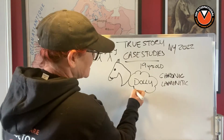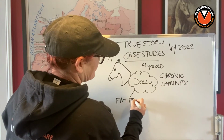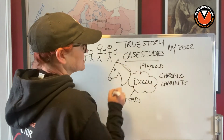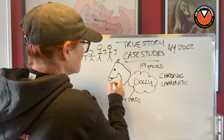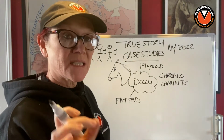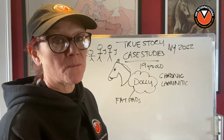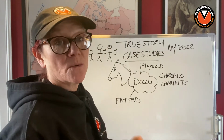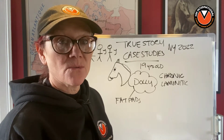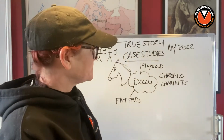However, they didn't notice the fact that Dolly was getting some fat pads, that in fact she had a bit of a crest starting. They didn't realize that Dolly had a few little swellings around her eyes. Now, Dolly wasn't particularly overweight. I have to tell you, she wasn't overweight. And so it is a bit of a myth when people say it's an obese pony or obese horse's disease. No, it isn't. We've seen very thin horses have laminitis. It isn't all about them being overweight.